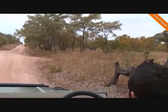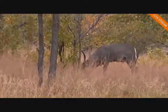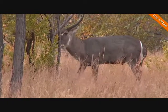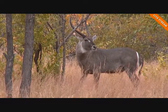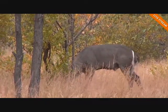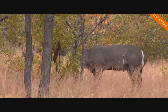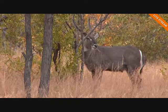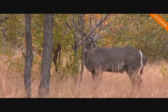Well, this is an animal I haven't seen for a long time. Now, even though its head is in the grass, you should be able to tell what it is simply by looking at its bottom. It's got a very characteristic circle on its rump that no other antelope in this area has. And this is the waterbuck, with a mouthful of grass. And this is a male. The females lack the horns.